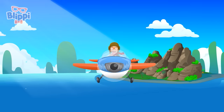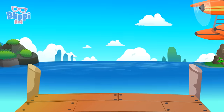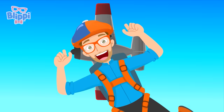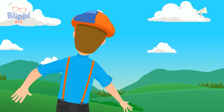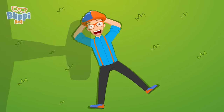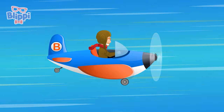Airplanes, airplanes, flying all around the sky. Airplanes, airplanes, flying way up high. Some airplanes can land on water, but most land on landing strips. So versatile. Some airplanes fly just for fun. Some fly for business trips. Business or pleasure. You can make an airplane out of paper, throw it in the air and watch it go. I love to look up and see its wings waving down at me. Hey, airplane! Airplanes, airplanes, flying all around the sky. Airplanes, airplanes, flying way up high.